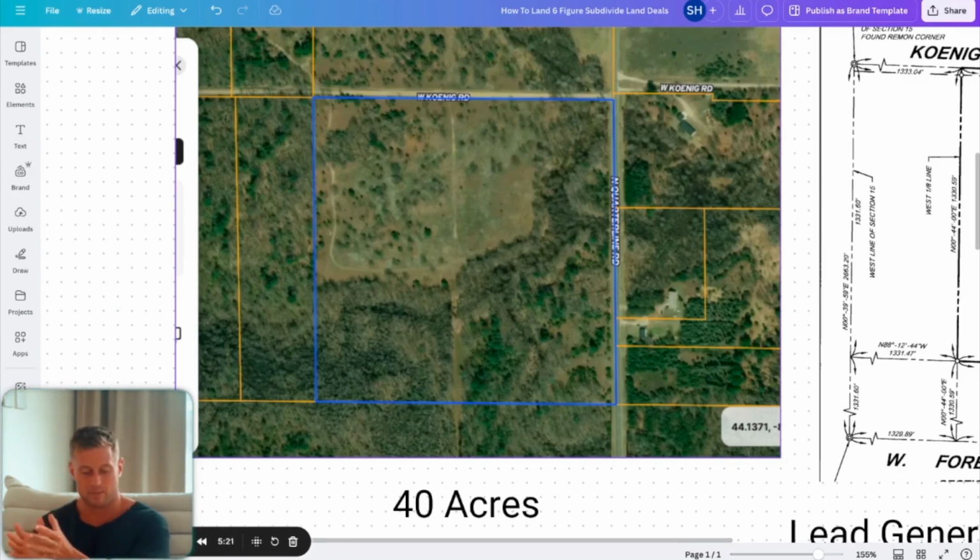Also, on top of that, in some cases, access to utilities can dictate how small of the lots that we can create are. And in some cases, access to utilities will dictate how low we can go with our child lots. So in some states, in some places, access to municipal water or what have you can dictate how small of the lots that we can create are. So there's a lot to be considered here.